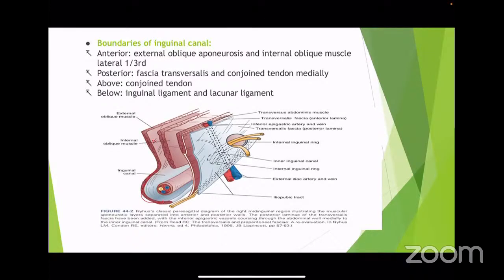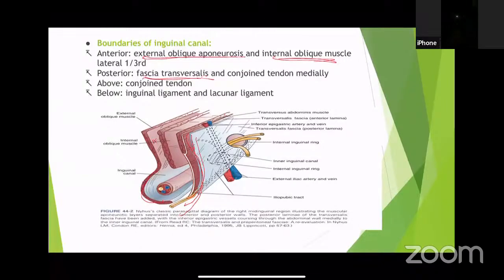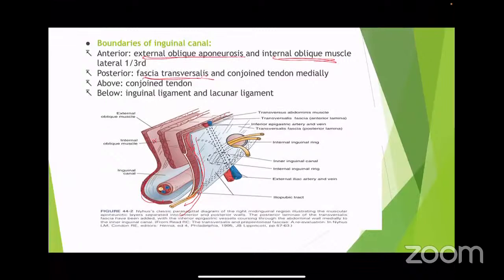First of all, we'll see the posterior part. Behind the transverse abdominis muscle, there is the fascia transversalis, right? That will make the posterior wall. Anteriorly external oblique aponeurosis, posteriorly fascia transversalis. In the lateral part of the anterior wall, some of the internal oblique muscle also forms the anterior wall.